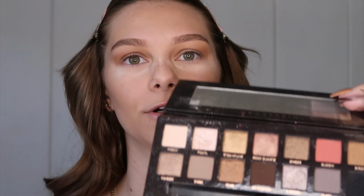She goes in with a lighter shade right here to kind of give that cut crease illusion type of deal. I'm going to be going in with this light color right here, and it's called Fresh in the Sultry palette. This is totally not the right brush to be going in with for that, but all of my brushes are dirty.